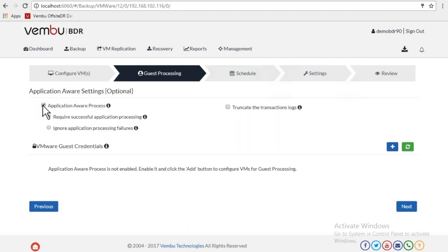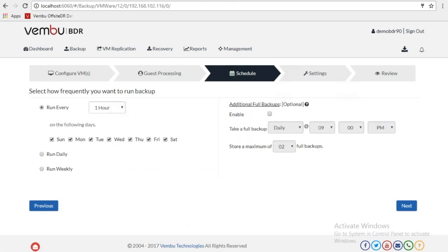And the application-level consistency will ensure that the application running inside the virtual machine, like Exchange, SQL, SharePoint, or Active Directory, is consistent or not. You have an option: if you would like successful application processing, which means if the application is not stable, the backup will be suspended, and you will be notified that the application is not stable while performing the backup. So you just resolve that issue before running the backup job, because backing up a corrupted application is actually not required. You cannot restore anything from that corrupted application. And at the end of a successful backup schedule, it will truncate the transaction logs with the database. So you have all those processes, and scheduling frequencies.